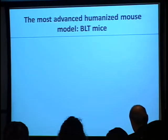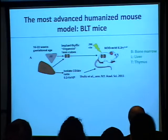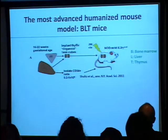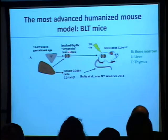BLT stands for bone marrow, liver, and thymus. So here's how the BLT method is generated. Sliced small fragments of human fetal liver and fetal thymus are implanted under the renal capsule of NSG mice to make a thymic organoid. These mice are sublethally irradiated and injected intravenously with CD34 cells from the same fetal liver source.